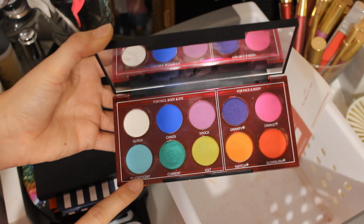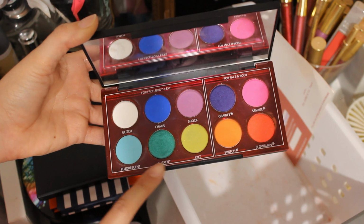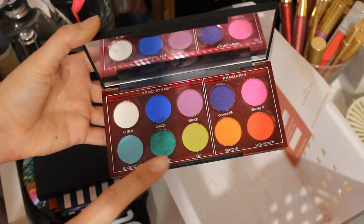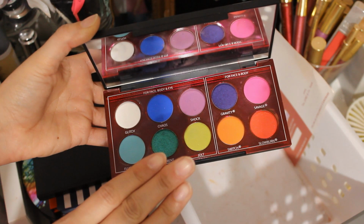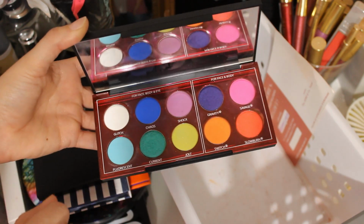I was actually quite disappointed with this palette, and yeah, I've tried to play with it a few times, created some looks and stuff, but every single time it's been a little bit of a disappointment. There will be pictures and footage in beauty replay, so stay tuned if you want to hear more about this palette.